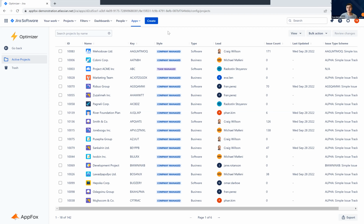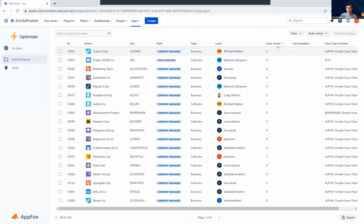So the scenario that I'll be going through to demonstrate bulk actions is quite a common one, especially in medium to large size organizations, where over time it's really easy for clutter to build up in your instance. So for example, you might end up over time with a lot of projects with very few or even zero issues, which haven't been updated in a long time. So to identify those in Optimizer, you can use, for example, the issue count and last updated column. And if I sort, for example, by issue count in ascending order, you can see that in this instance, there's a whole bunch of projects with zero issues.